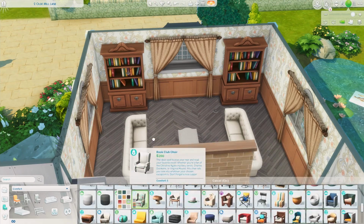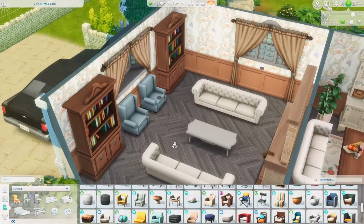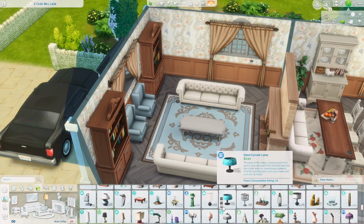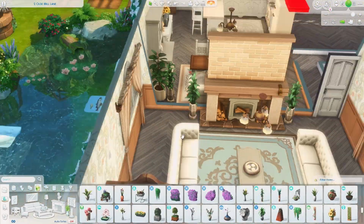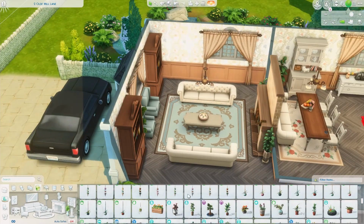So here you can see me making the living room for this house, and I think that the living room turned out so nice and I'm so happy about that. I really love this living room and I'm so happy about how it turned out, and I really hope that you guys will like it as well.